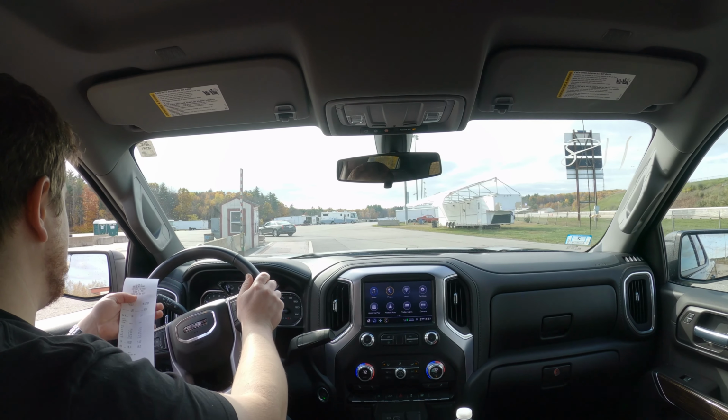I'll tell you what, that's pretty good. So 15.16 at 89.83. 60 foot, I got down a little bit more. That was 2.15. So we've taken almost a tenth off of the 60 foot. I bet you if I can get that two flat, we'd be cruising at about 90 ET.